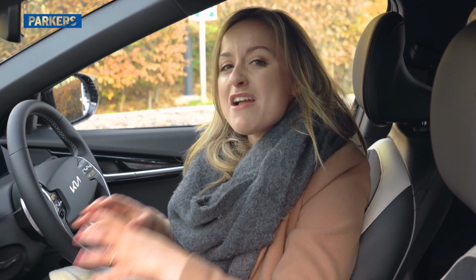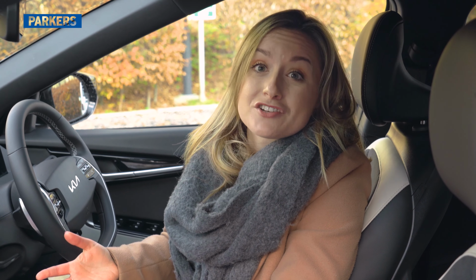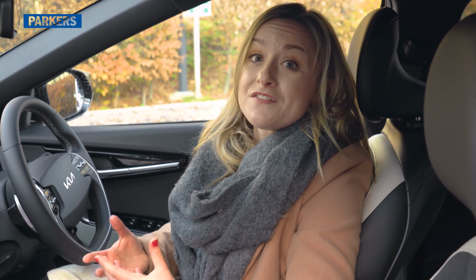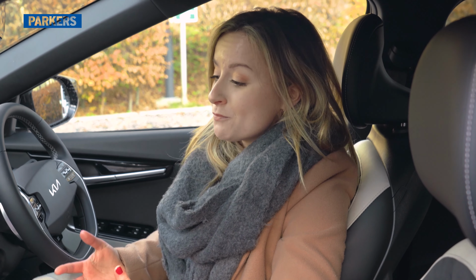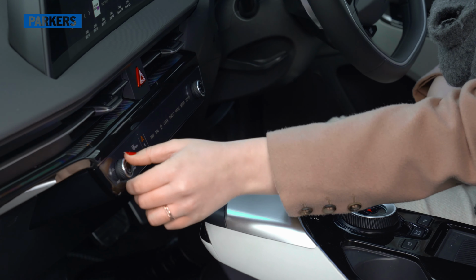Now, rather than bury a lot of the things inside the infotainment system, like a lot of manufacturers do, Kia has come up with this great way of maximising the physical buttons and dials available. See, for example, I can one minute be controlling the volume on the radio station.